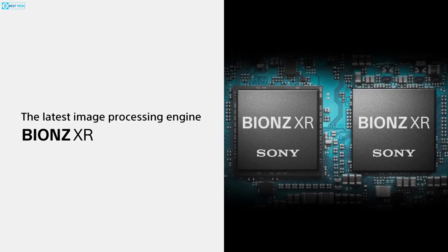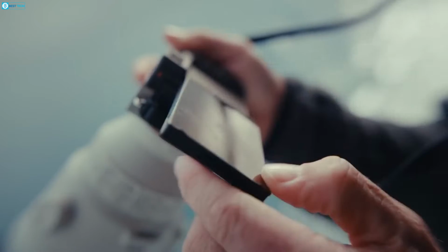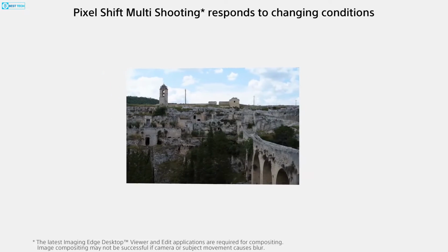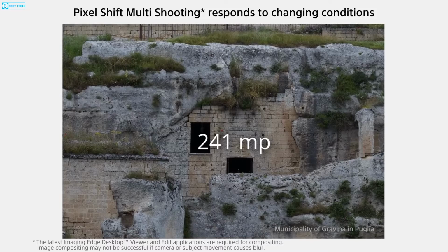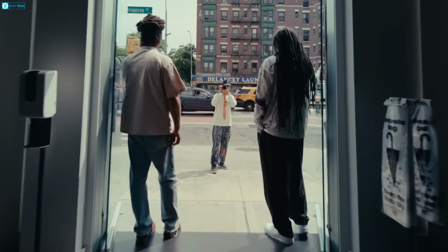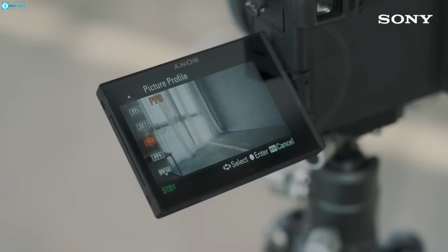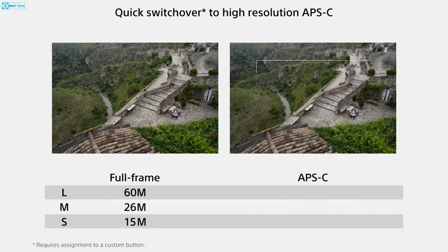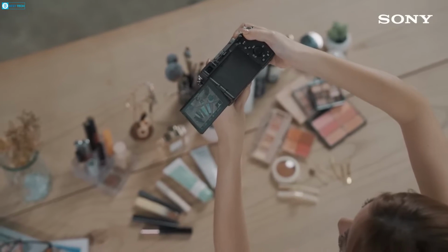Additionally, both models feature the latest BIONZ XR processor as seen in the A7CV, providing an impressive dynamic range of over 15 stops. Notably, the A7CR introduces a unique multi-shot mode, capturing 16 images that are merged using Imaging Edge desktop software to create a single high-resolution 241-megapixel image. This feature corrects light movements automatically. In contrast, the A7C II lacks pixel shift multi-shooting functionality. The A7CR inherits the lossless compressed RAW format from the flagship A1, reducing file size by 50 to 80%. Conversely, the Sony A7C II lacks this capability.